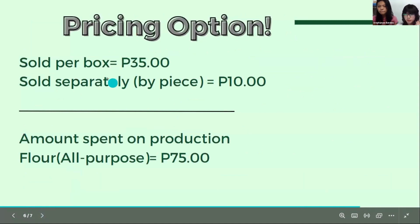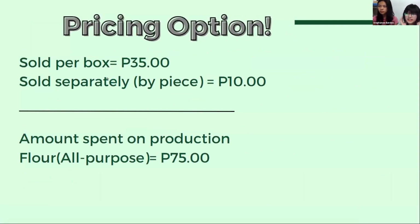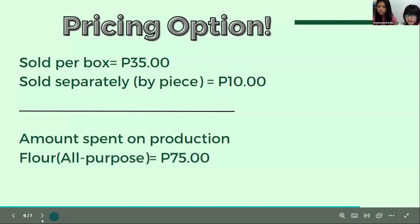And for the pricing option here in the Philippines, I don't know how to convert it to prices in other countries, but per box we decided on the price of 35 pesos, which is a lot cheaper compared to other chalks that are sold by box in the Philippines, which is 70 pesos, or they can go higher or beyond that. When sold separately or by piece, we decided to sell it for 10 pesos.